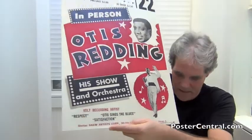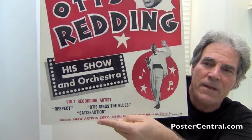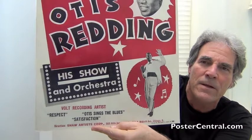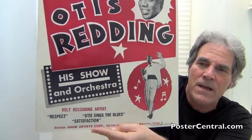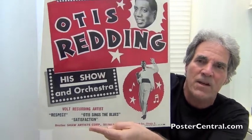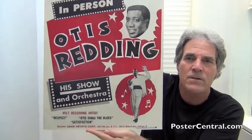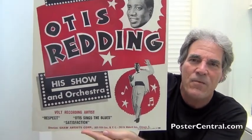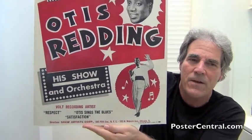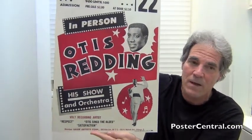And then you've got, let me move in a little bit here, shift my seat, this really great fun wording down there in the lower left. Check that out, right? Volt Recording Artist. Well, Stax Volt, of course, a hugely influential and important soul label in the 60s. And two singles and an album are listed. Now that's unusual. The only other artist I can think of that got both albums and singles listed on their poster on any kind of consistent basis was Ray Charles. And the three titles in quotes: Respect, Otis Sings the Blues, and Satisfaction. Well, needless to say, the song Respect is a key element of any Otis Redding concert poster.